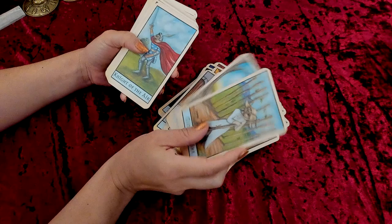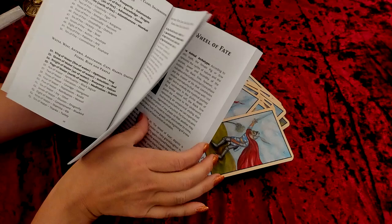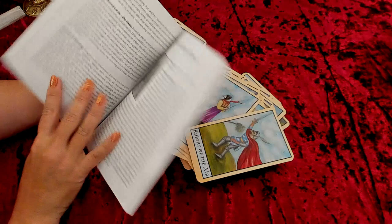If you're looking for a deck where it explains everything in the guidebook, like as far as the artist's inspiration, what's going on in the picture, all of that good stuff, then you might enjoy this deck and this book.